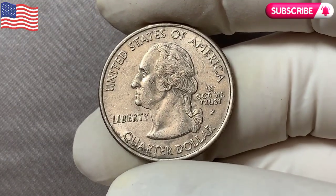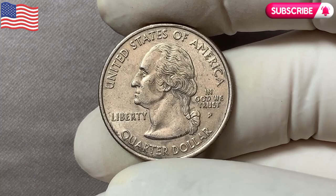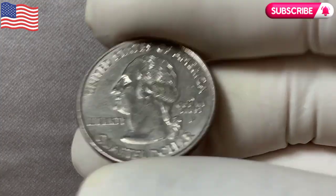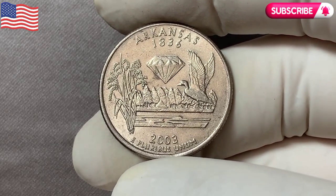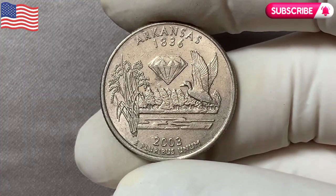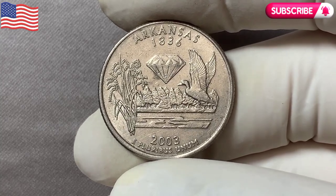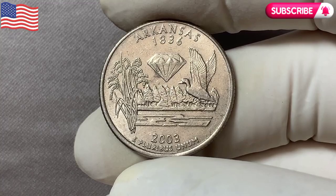Then there's the off-center strike. When the coin is not aligned correctly during minting, the design ends up off-balance, sometimes cutting off parts of the image or text. These types of errors, especially if severe, are highly collectible, especially when combined with an overall high-quality strike. Now, combine a known mint error with near-perfect condition, and you've got something extremely rare.